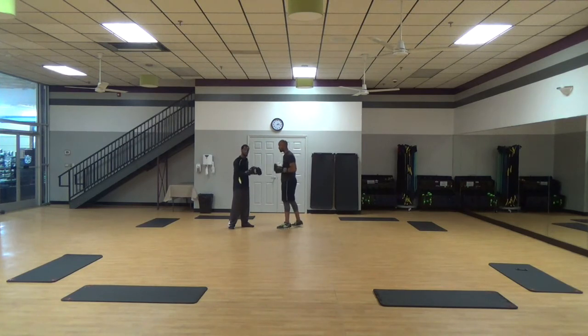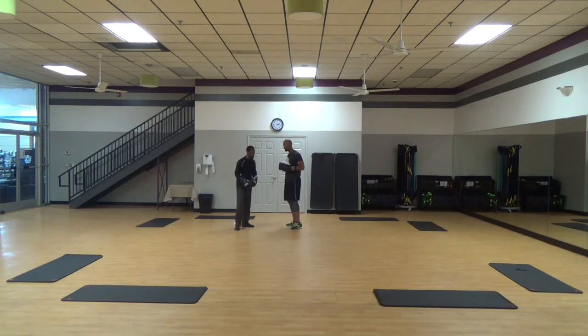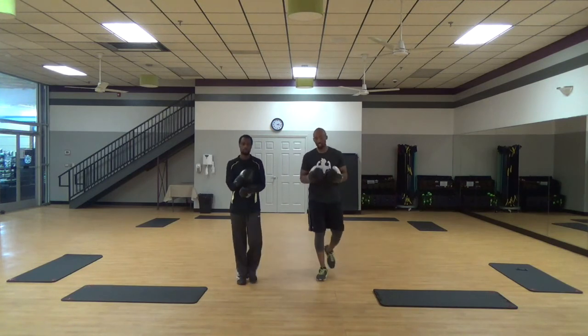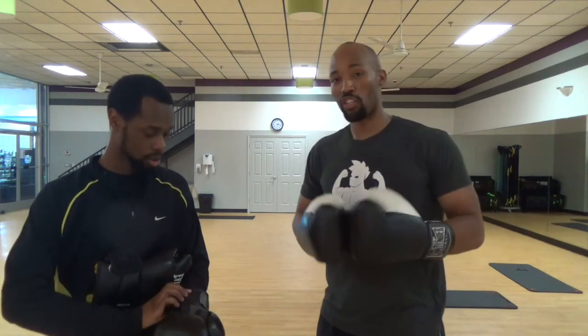It takes very, very good timing in order to get that down. You might have to get your butt whooped a few times in the gym to get that down. That's okay. That's what it's there for. With that check hook, it puts you in position. It's not just a pivot, but it's a step, pivot, and as you're turning, remember, turn the hook with it. Right. Again, Mayweather does a great job with it.